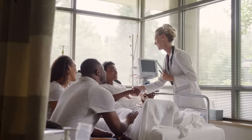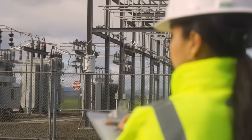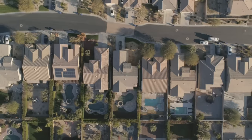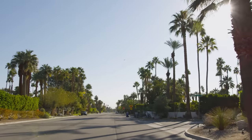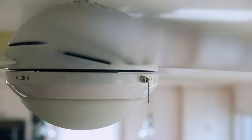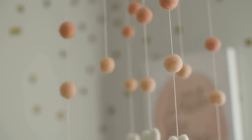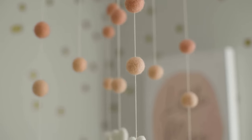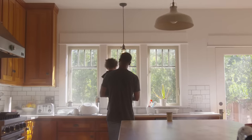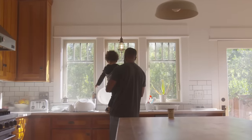For every high-rise and hospital, for every sports stadium and green energy project, for every power plant, there's a house where that energy is pumped into. There's a parent on a Zoom call, a fan above keeping them cool, and a monitor nearby keeping a close eye on the baby. Residential construction is another focus of the NECA IBEW Powering America team.